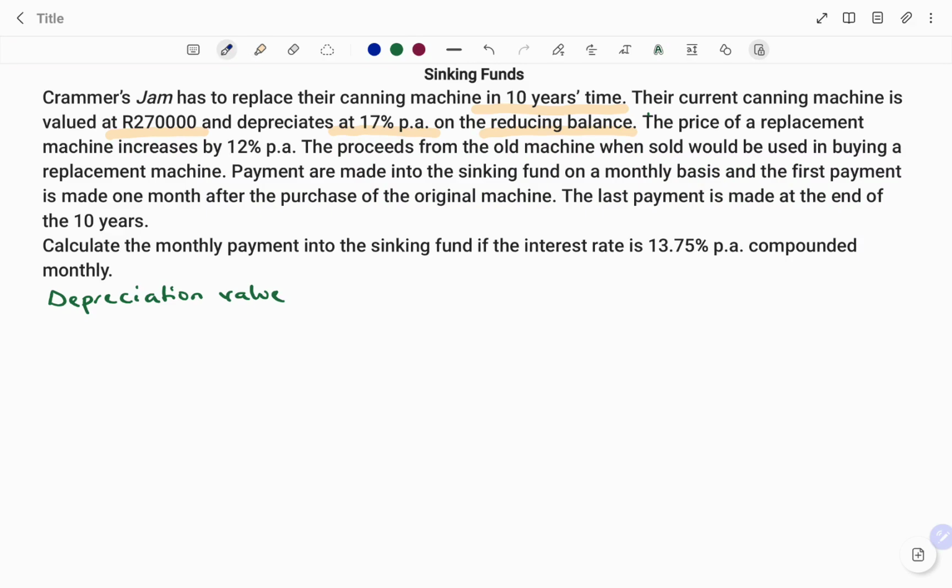So therefore, using the reducing balance formula, we have A equals P in bracket 1 minus the depreciation rate, and then raised to the power of the total number of years. A is the depreciation value we are looking for. The P is the initial cost of the machine, that's what the value is. That's been given as 270,000 as given in the question.